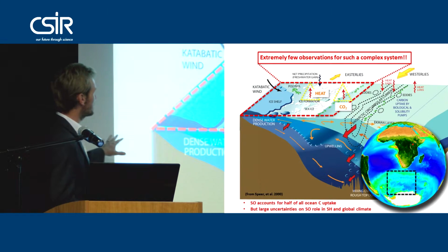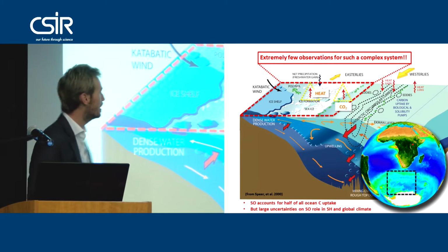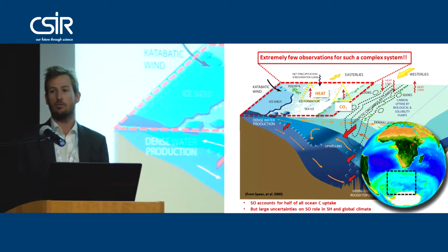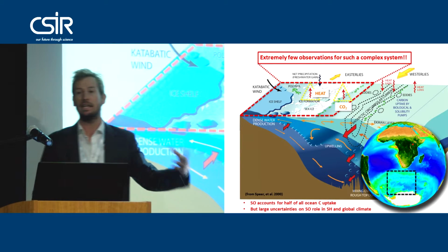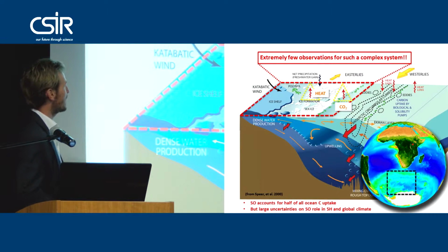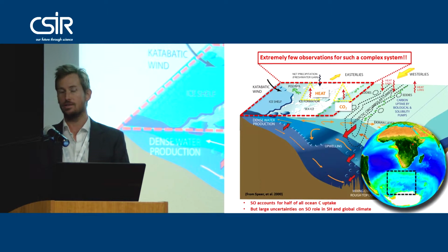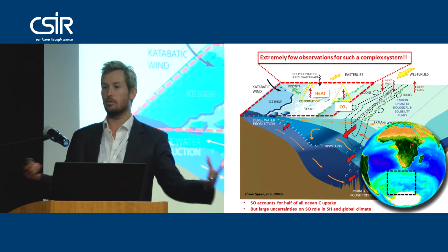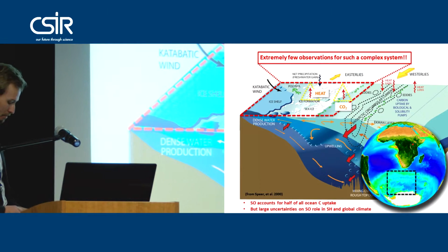And I have this complex picture, and I don't want you to focus on all the complex processes and mechanisms that are happening here, but what I do want to emphasize is that it is very complex. There's a lot going on here, and if we don't understand the Southern Ocean properly, we won't understand the balance of carbon dioxide, of heat, etc., that extends throughout the world's oceans and global climate. And yet, in this very complex area, we have very few observations. So very few observations of the ocean and the impacts that are occurring above that from the atmosphere to the ocean. And so our understanding is limited in terms of the observations.